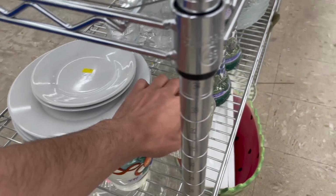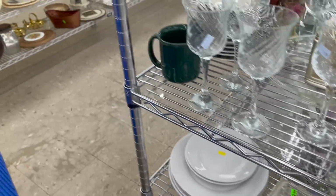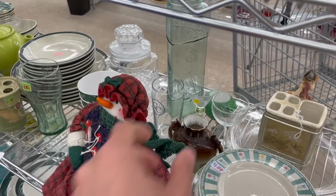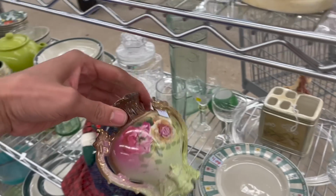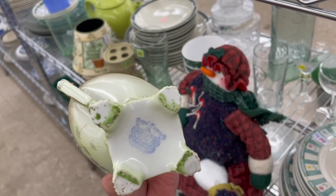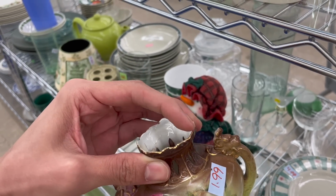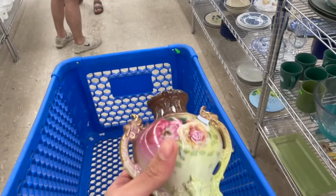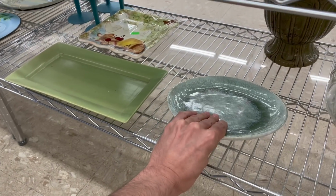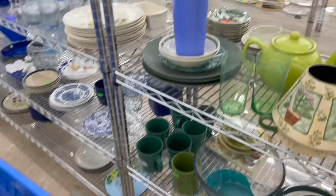There's a refrigerator dish for $2.99. Hey, what about this vase right here? Ooh, look at that. Royal. It's Bavaria. I don't see any damage on that. It's only $1.99. Some of West Elm is okay to pick up, but I never had any luck with it. So I'm gonna leave that.